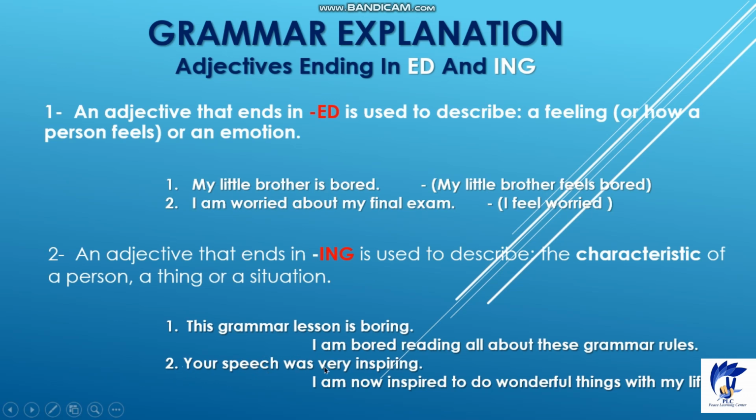Number two, your speech was very inspiring. So the speech was good. I'm talking about the speech. So the speech was inspiring. Something very useful, something very good. So I'm now inspired to do wonderful things with my life.